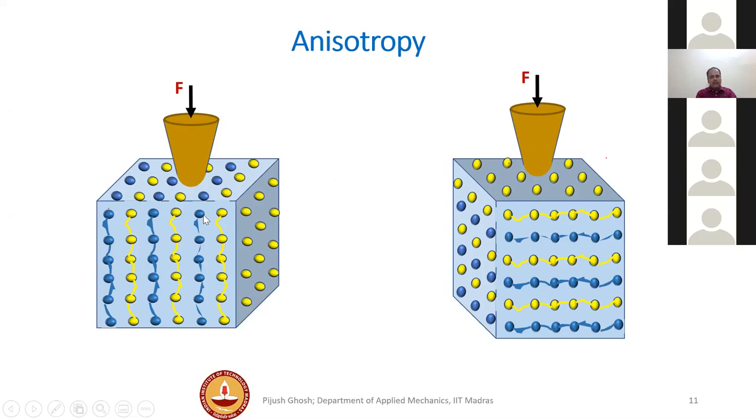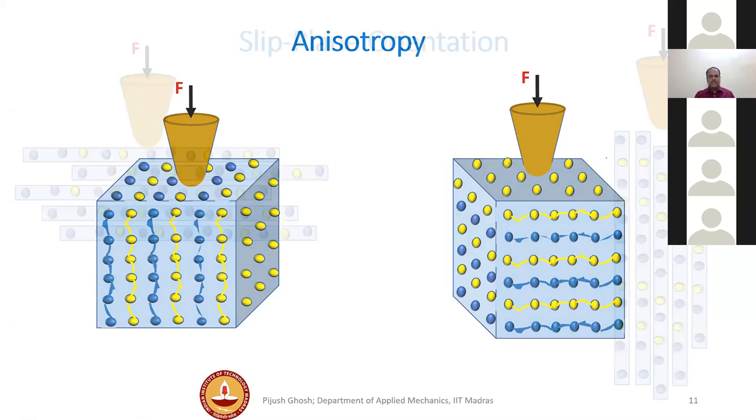So that tells me that my contact area and my contact depth are going to be different. And as a result, my modulus, hardness and other things are also going to be different. So if you have an anisotropic system like this, where they are really anisotropic with respect to two orthogonal axes, then it is very common to expect that they will show two different mechanical properties. Okay, so this is as far as anisotropy is concerned.